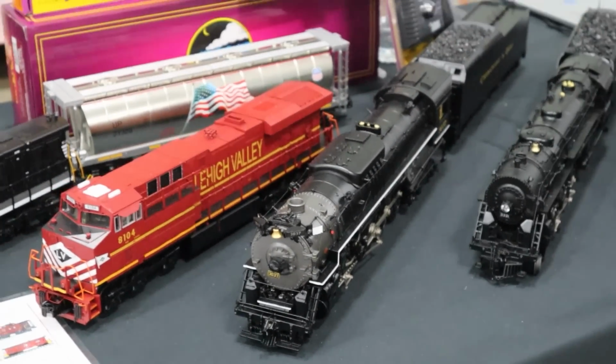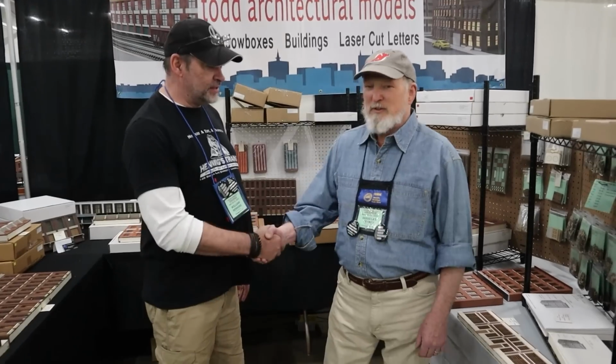Here's Doug at Architectural Models. Unfortunately, we did talk to him, but we can't hear him. He was showing a few new buildings that he has. He's saying, hi, how you doing, Bill? Welcome, I'm working on some new buildings. And Doug's a really nice guy.